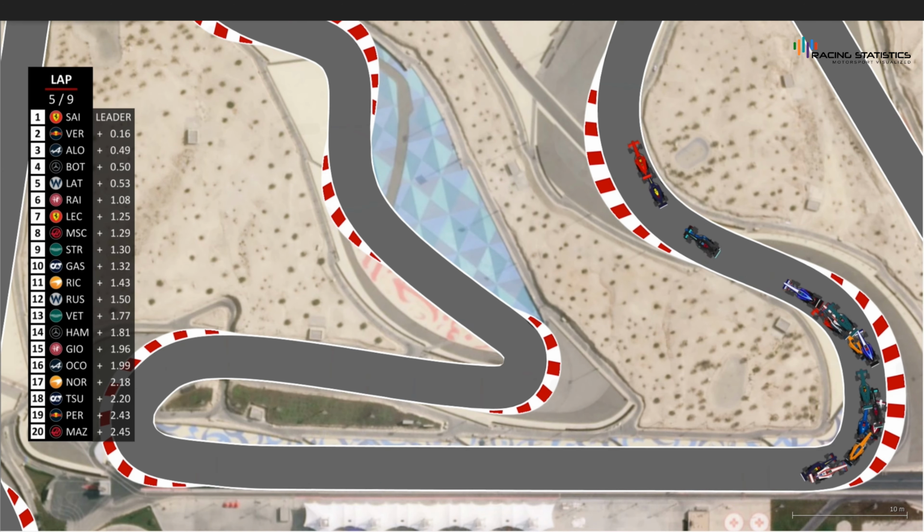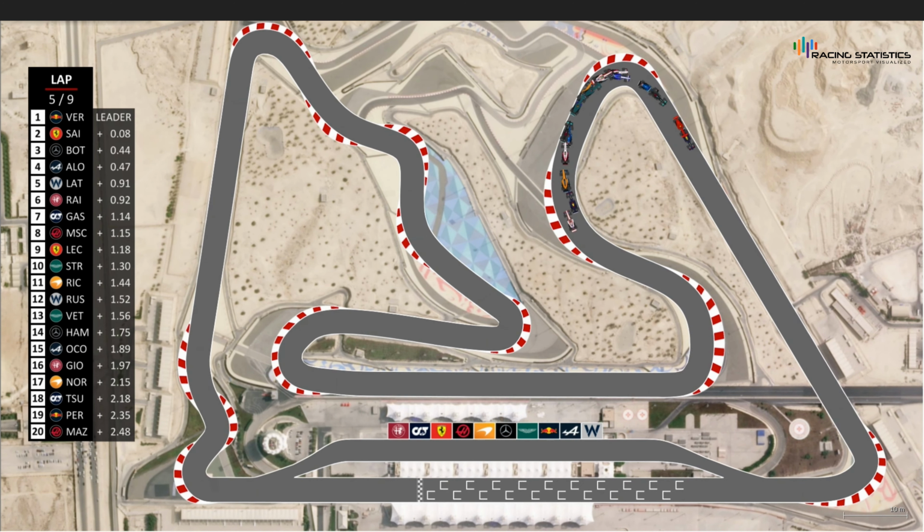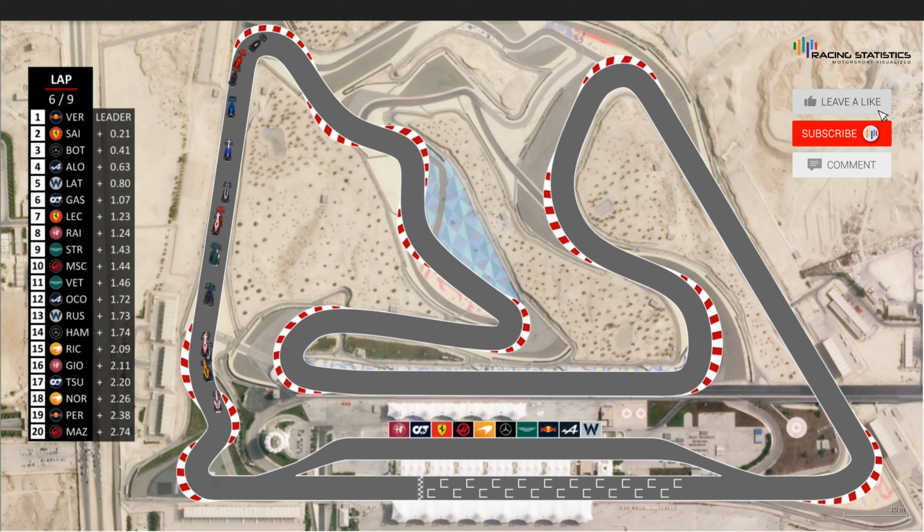George Russell is moving further forwards as well in P12, but Lewis Hamilton has slipped well outside of the points down to P14 as Max Verstappen retakes the lead of the Grand Prix. Can he power down to the line and start lap number 6 in front? Yes, he can. The field is starting to spread out just a little bit as Carlos Sainz and Max Verstappen battle up the hill towards turn number 4, but Verstappen has more drive out of that corner.